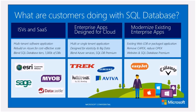So these are also the customers who are most likely to go to SQL DB immediately, because they have no interest in figuring out how to install and manage hundreds or thousands of VMs and instances to manage thousands or tens of thousands of databases. And on the left, you see some pretty well-known ISVs. Sage is the fourth largest ERP provider in the world, and they're in Azure, and they use SQL databases to host the software for their customers.